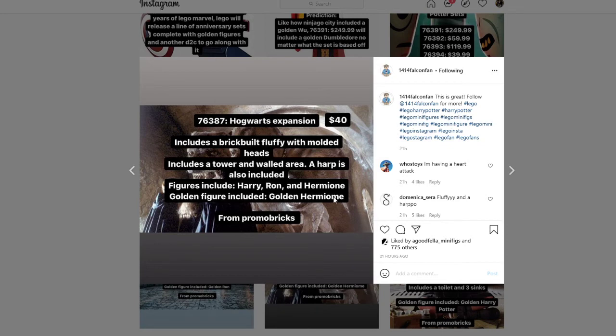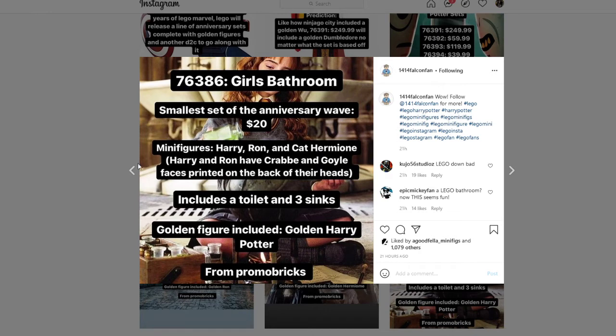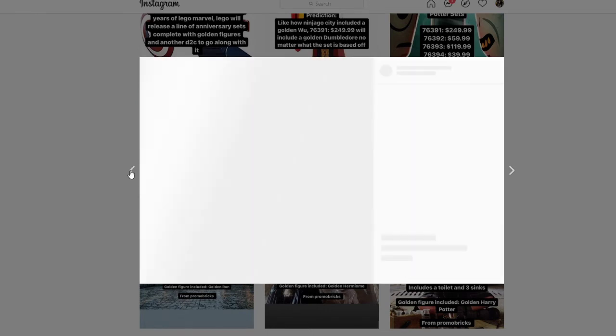Figures could be better. Like let's see an updated Quirrell, maybe some more printing. I don't know, a different face expression for the Quirrell face, maybe something like that. But cool to see Fluffy. I also wish we got to see the troll. I think that would have been kind of a cool idea with this, to throw in the troll as well from the first movie, even though this is from the second movie, you know.